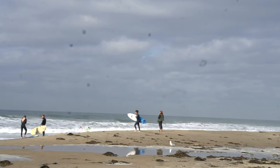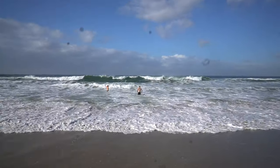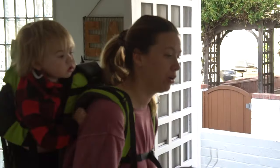We're out here at Mission Beach, watching everyone live the San Diego dream. We got surfers in wetsuits doing arm circles, warming up. We got a beach volleyball competition. We're out here having our coffee. We got here yesterday. Boys are jumping in. It's freezing cold. We are gonna go walk down the boardwalk here in Mission Beach. We're gonna go find some beach toys.